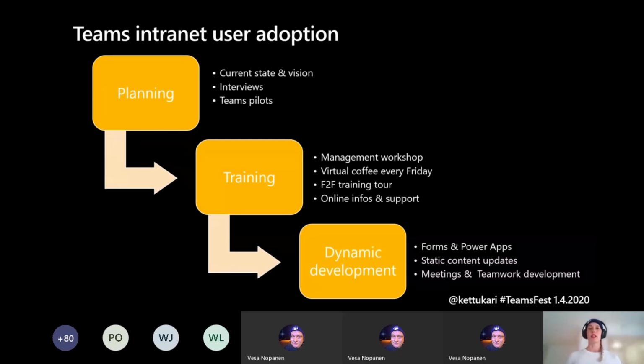So we did lots of Teams pilots. And basically, we did an Intranet team pilot at a very early stage in this project. So we created a team for Intranet, and that was like a pilot team. We tested everything there, like what kind of channels, what kind of features we could use, what works, what didn't work. We also had a team for our project, and some other project pilot teams.